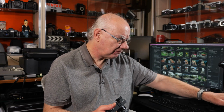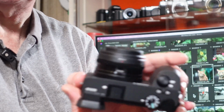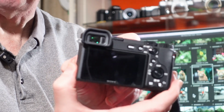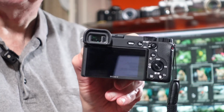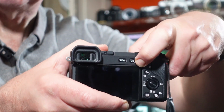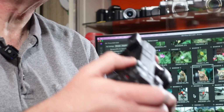Now, the 6700 has had its function buttons moved around a little bit, and I'm going to go through that very briefly. On the top here, the 6600 has two function buttons, and it's got a variety of function buttons on the back with a dual switch, which you can switch between two different functions. You can create different functions for that one switch. I find that's okay, but I do find it a bit confusing.